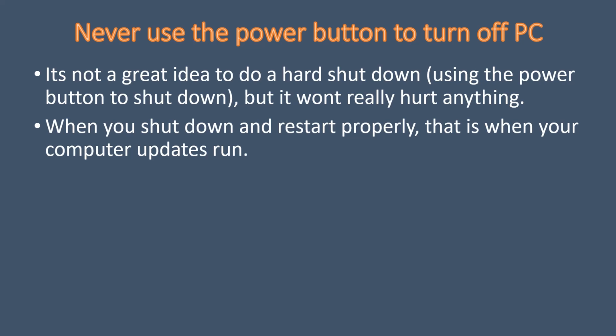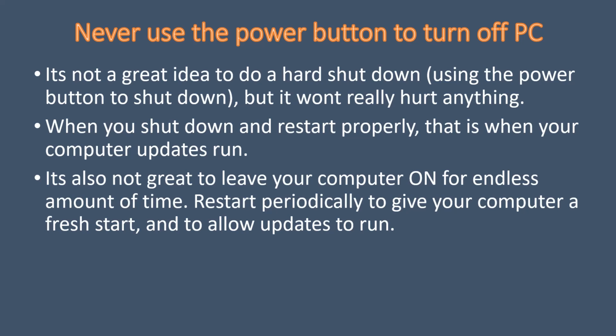When you shut down and restart properly, that is when your computer updates run. So you really need to do it the right way. You go down to start, click shut down, and restart. That's just the easiest way to do it. It's best for your computer. It's also not great to leave your computer on for an endless amount of time. You need to restart periodically to give your computer a fresh start and to allow the updates to run.